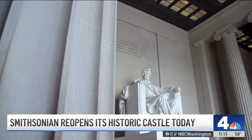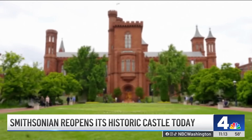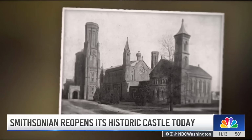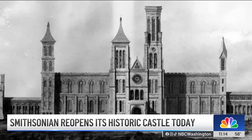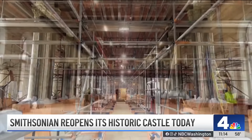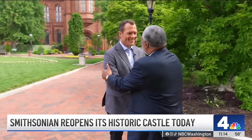In a city famous for its whitewashed marble and granite landmarks, one red building stands apart: the Smithsonian Castle. Built in 1855 as the very first Smithsonian building in the United States, this morning, the ground floor reopening to visitors for the first time after 3 years of renovations. Mr. Secretary. Welcome to the Smithsonian.